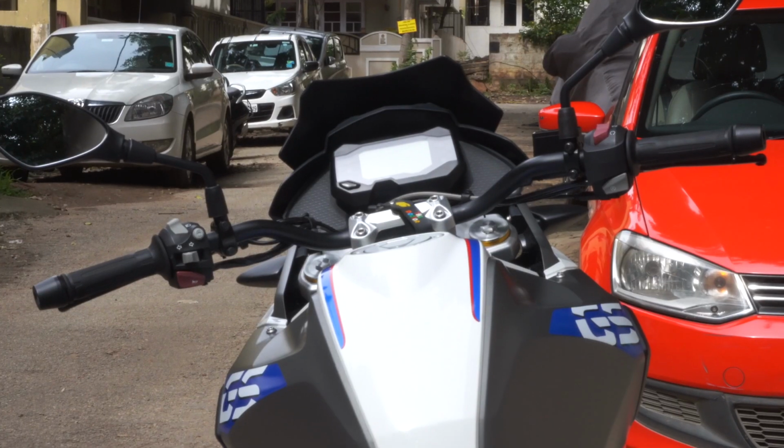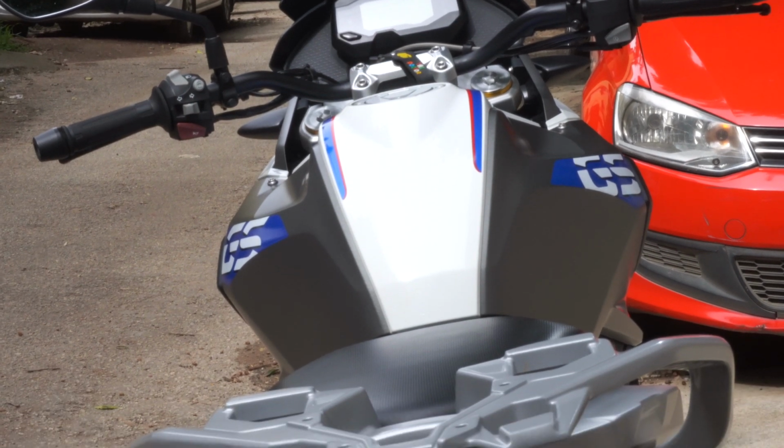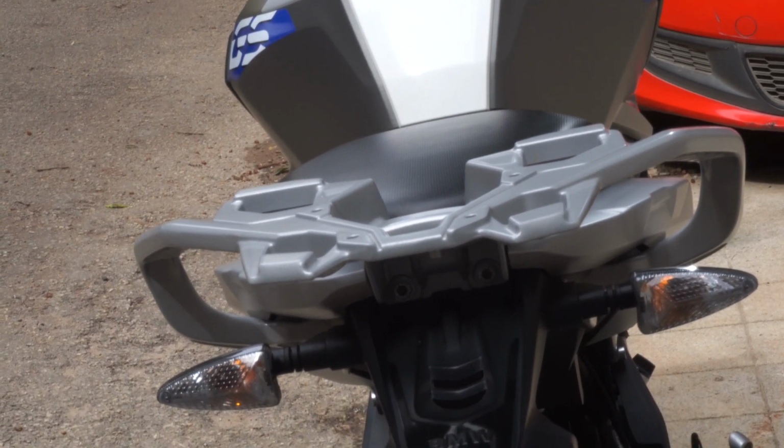So what is the weight of the bike? There's another advantage of the bike. It is only around 170 kilos. That's the curb weight, I guess. It's pretty light. It is very light compared to its competition again.